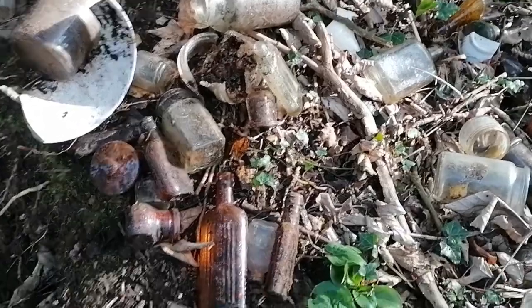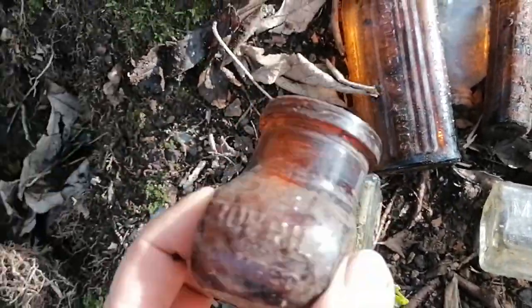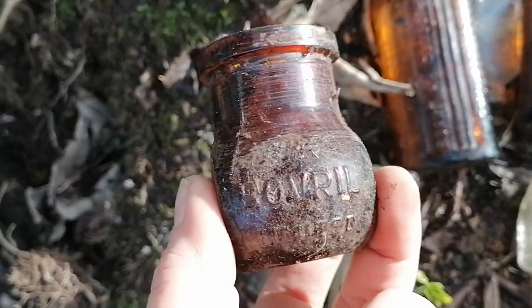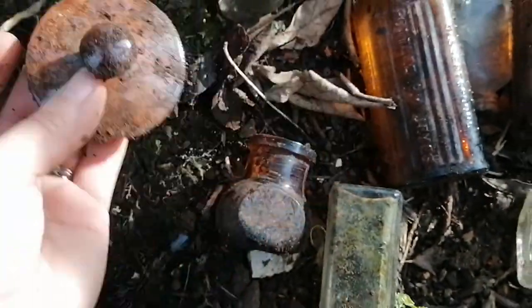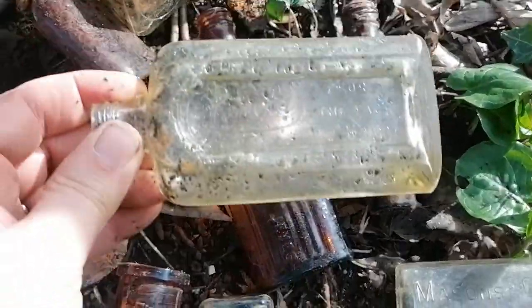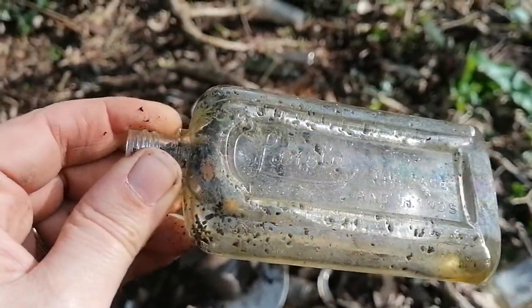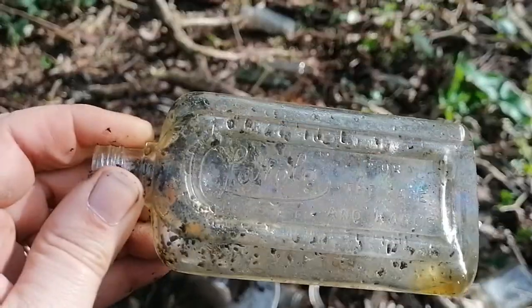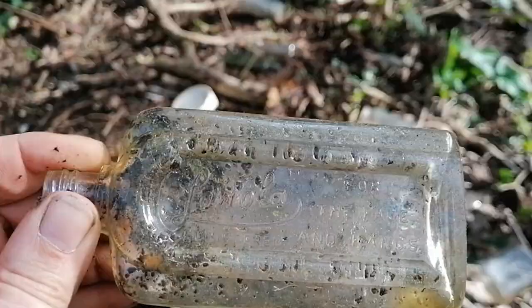A quick roundup of what we found so far. So yeah, always find these, but always a pleasure. Old Bovril. Love a teapot lid. I have found, if I can see it, a bottle that says Lanola for the face and hands. So I'll take that back and do a bit of research on what that brand was.